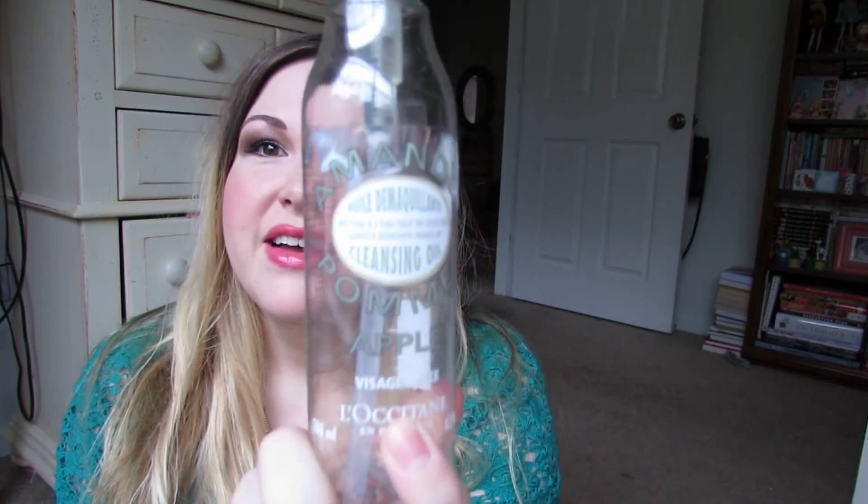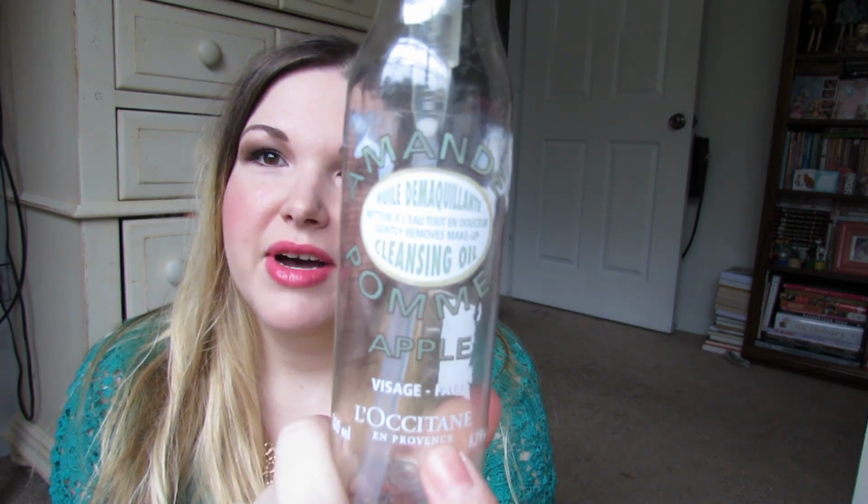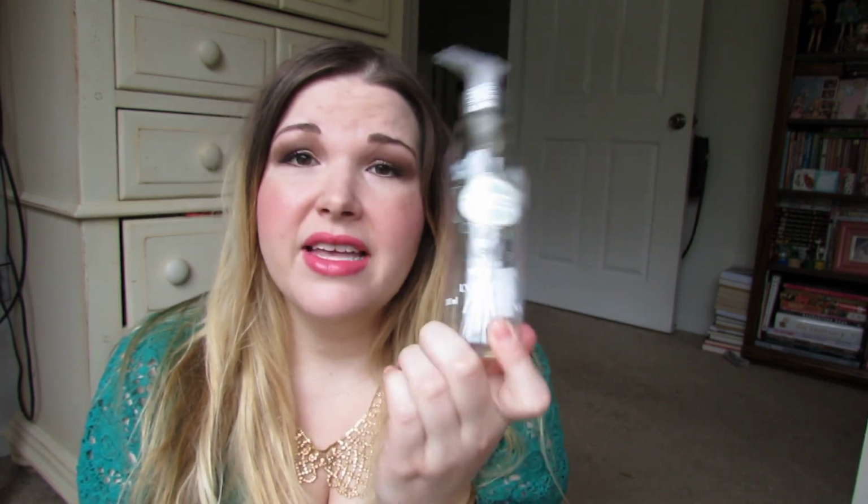Also, my sadly empty and kind of gunky L'Occitane Amande de Pomme cleansing oil. I've only saved this so I could show this in this video. But yeah, cleansing oil is one of the things that I really changed about my skincare routine, that I really have been using cleansing oil a ton. I use either cleansing oil or an exfoliator. This is what I use to cleanse my face.